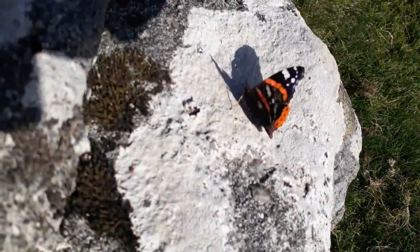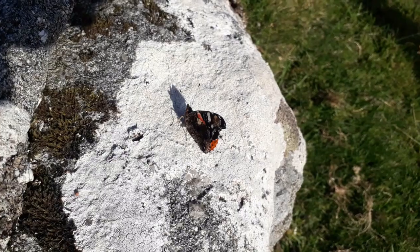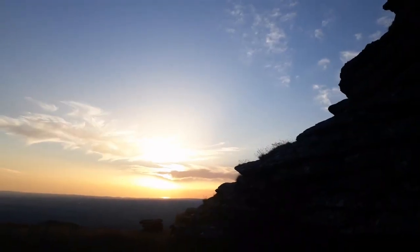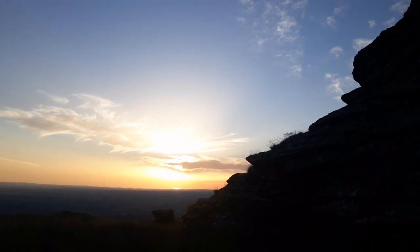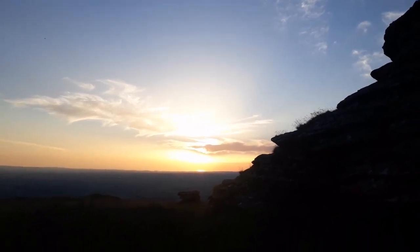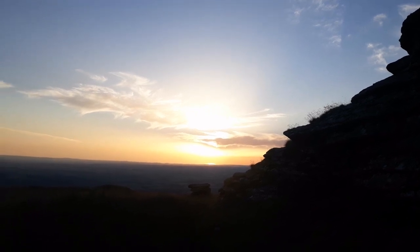Red admirals. Quite a few of them around up here on Lynx Tor. We've got a really long horizon tonight for the sun going down, because it's actually going to go down more or less over the sea in the Bristol Channel there.